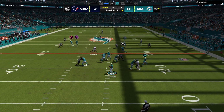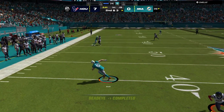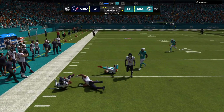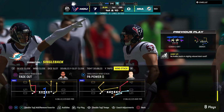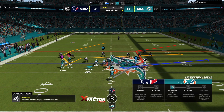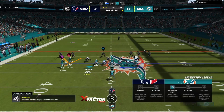Here's Tua. Got a man wide open, complete. And he'll be taken down, but not before they reach the 50. That one covers 24 yards. It's a 1st down. That's good for a Miami Dolphin. 1st and 10 at the 50-yard line.